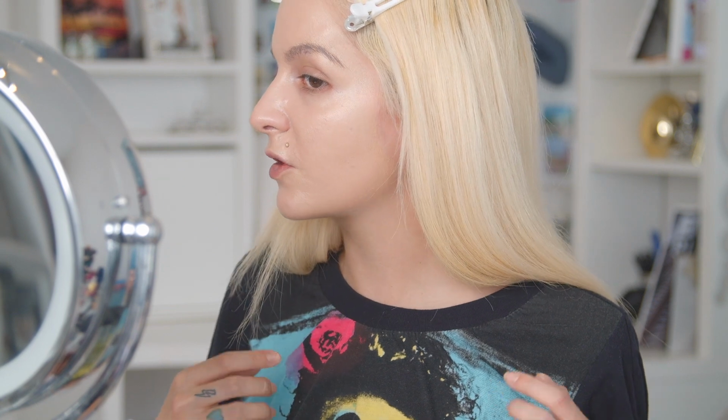My skin, as I said, is combo skin. So I do get oilier here in my T-zone, and that's actually where the whole grease is. It's very greasy around here. On here, where I get a little bit drier, it looks all right, but it's still very shiny. I don't know. I'm not the biggest fan of this foundation.